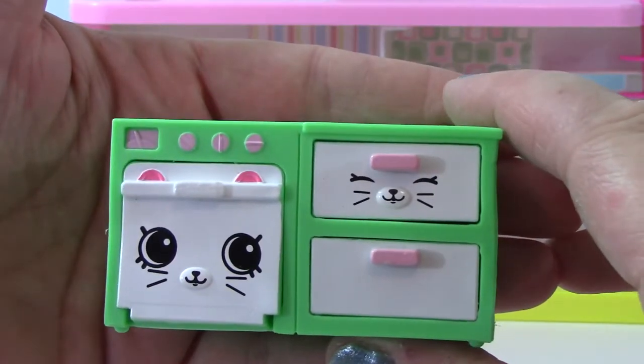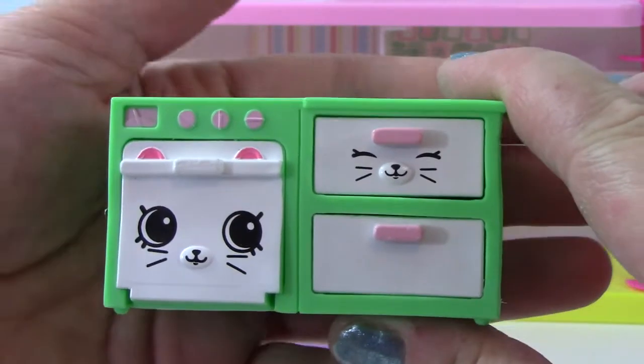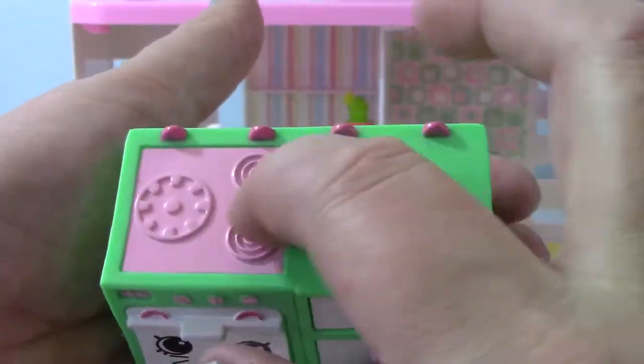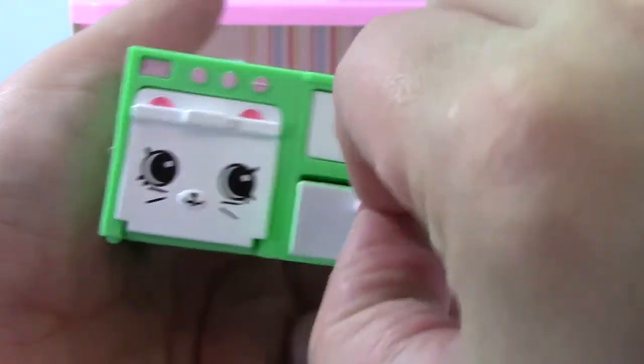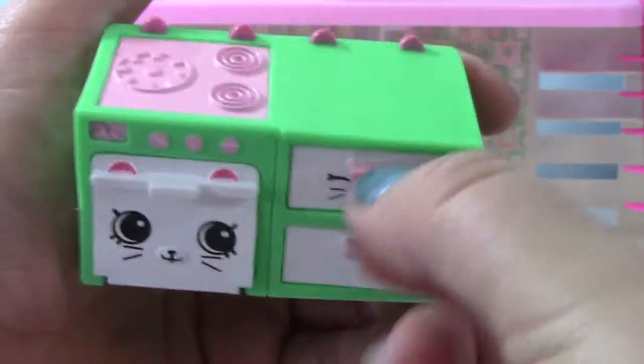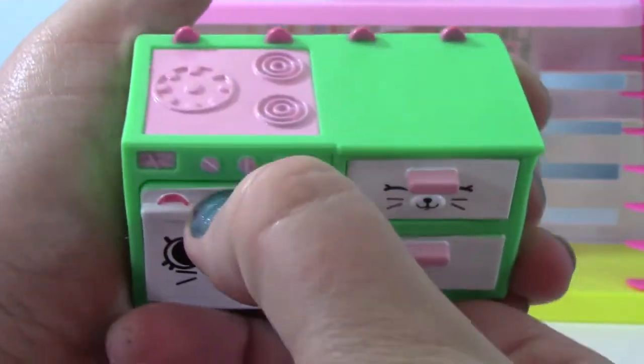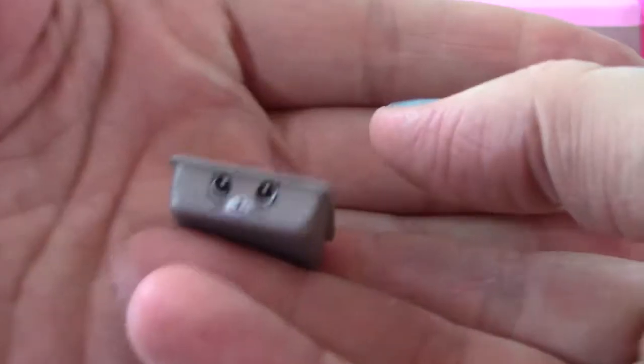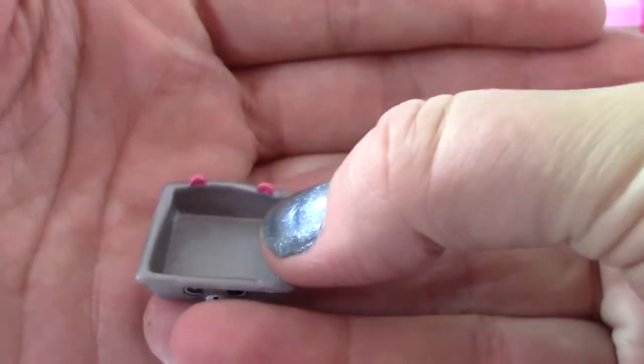First thing we have is a super cute little kitty stove. It's almost got a little counter with it too. You've got the burners here and the kitty ears. You can open up the drawers. You have to kind of press down a little, but you can open the oven. We've got this super cute little kitty pan with ears on the back too, and a little tail. Let's put that in the oven.